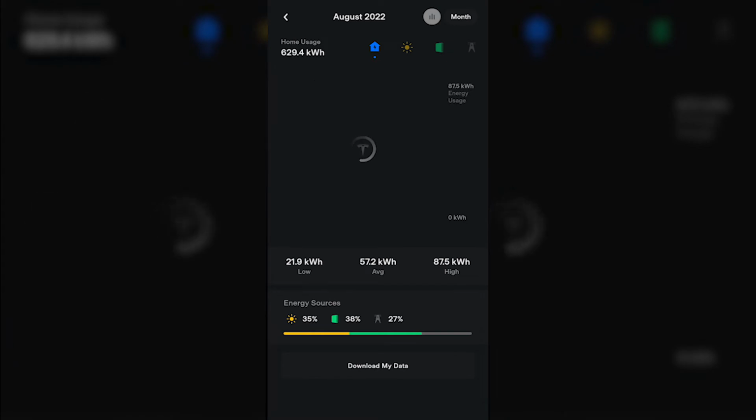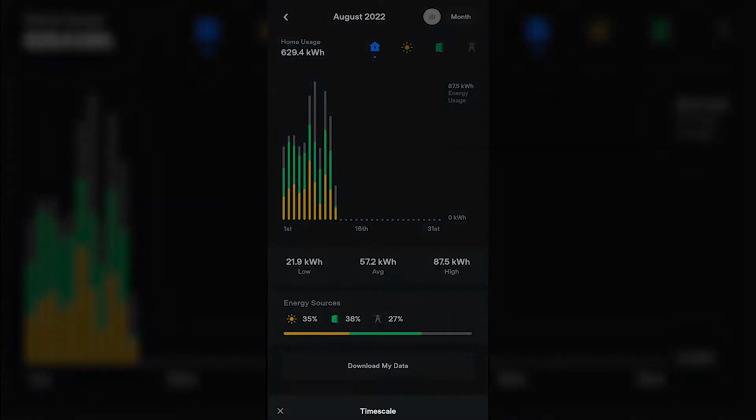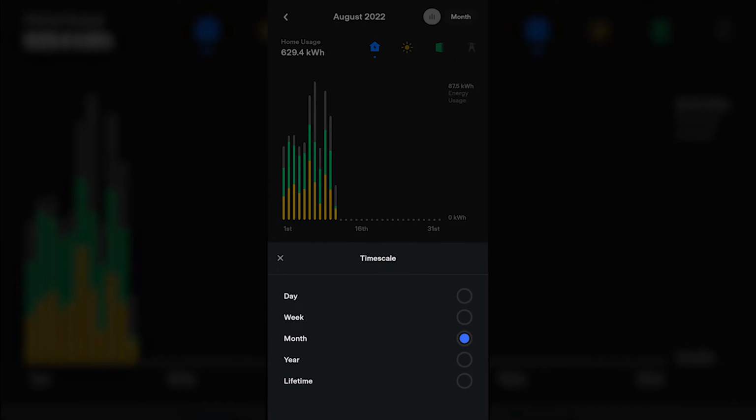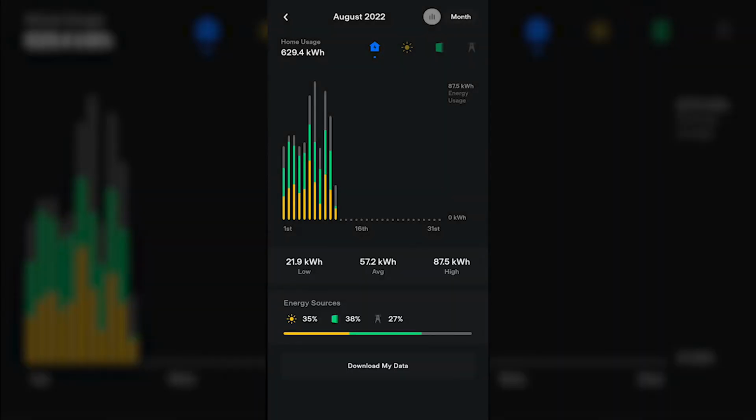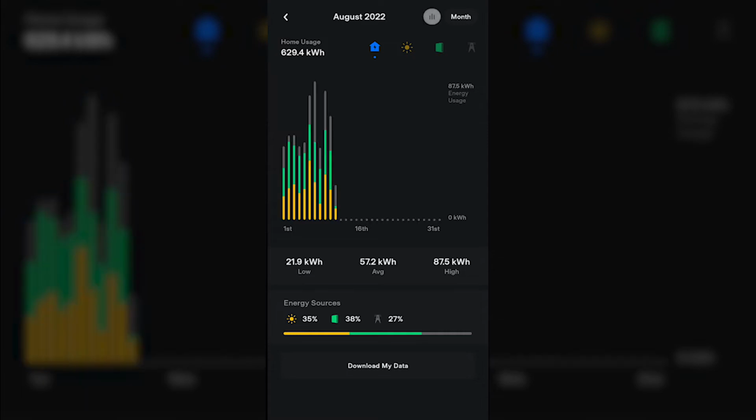The energy tab, if you tap on that, takes you into a page, and right now I've got it set to the month in the top right corner. You can select day, week, month, year, lifetime, and change the grid accordingly. And then just to the left of that is a little option to either look at how all the other systems play in with the current selected option, or you can switch it back over to just a single color, single digit piece of information. But I like to see how all the systems are working together.